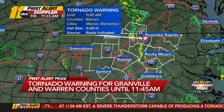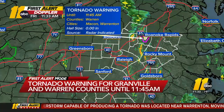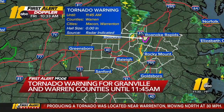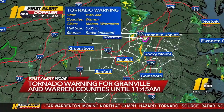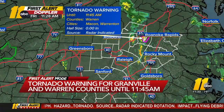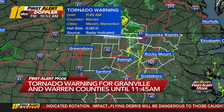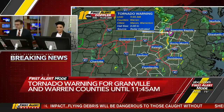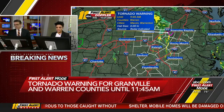A wide look at the first alert Doppler picture, and we do have some spotty rainfall still developing near I-95 back to the west, so into Johnston County, and also seeing some showers developing over Sampson County. These are locations that saw a break for a short time, but once again, we have sunshine, ample moisture with Nicole, so not limited on that by any means. And then we're seeing more activity developing west of Greensboro.